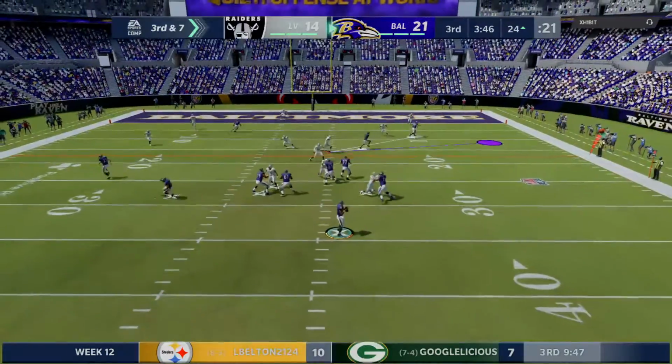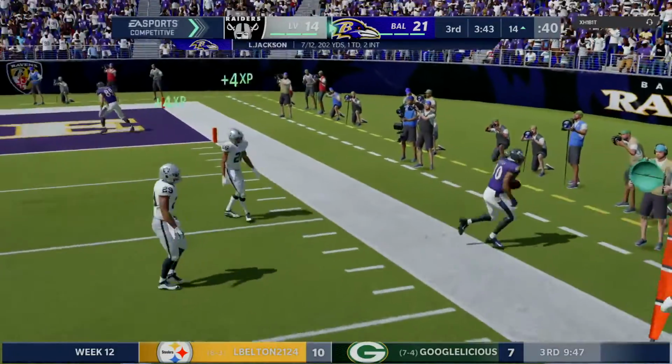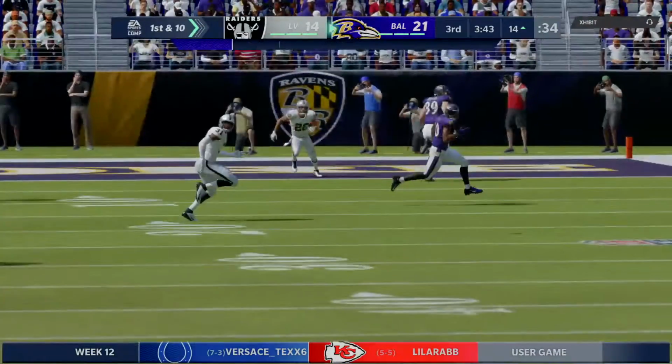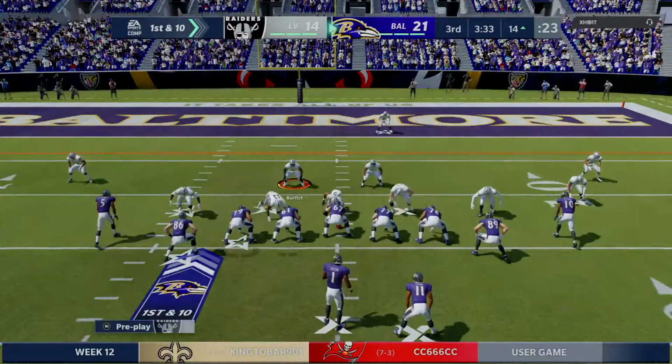On 3rd down, Jackson. That's taken in by Duvernay. And he'll go out of bounds inside the 15-yard line. It's a pickup of 11 and a Baltimore 1st down. Here's a 1st and 10 at the 14-yard line.